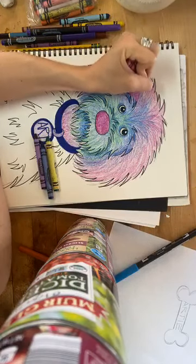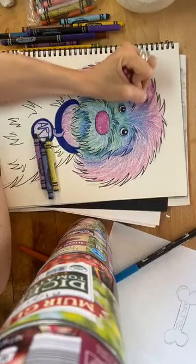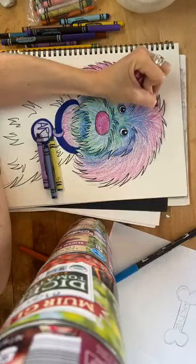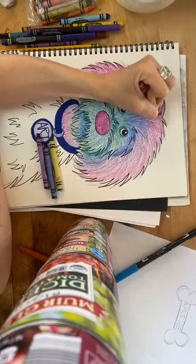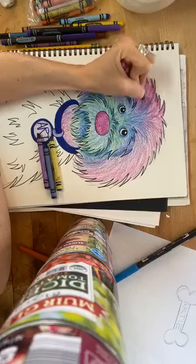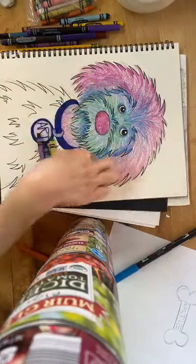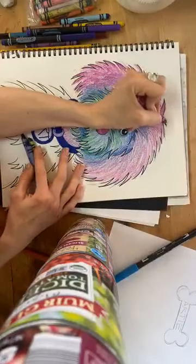Okay. So, we're continuing going around, all the way around his face, adding a little bit of shadow to them. Okay, so now we're going to go on to this side here.